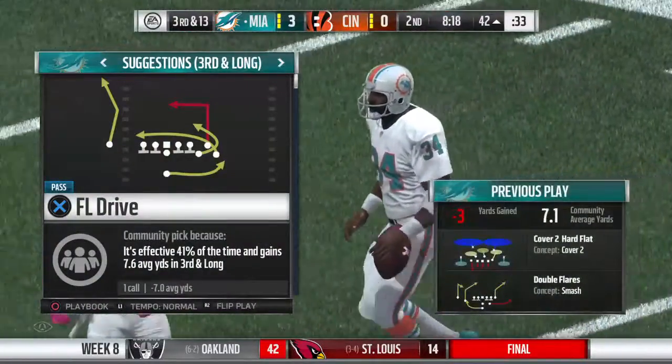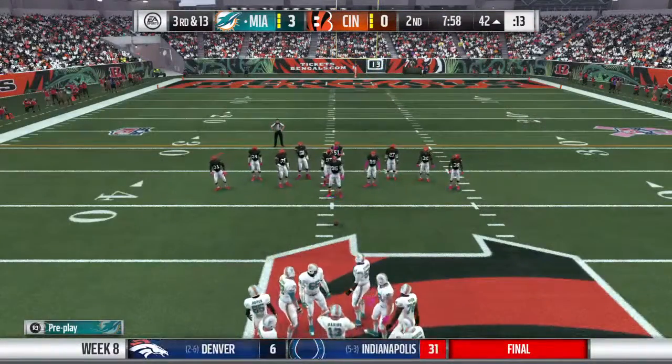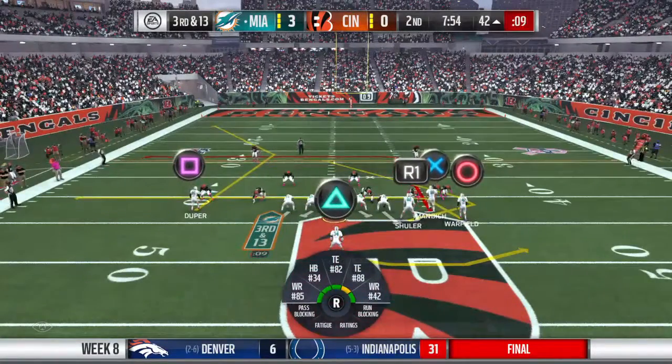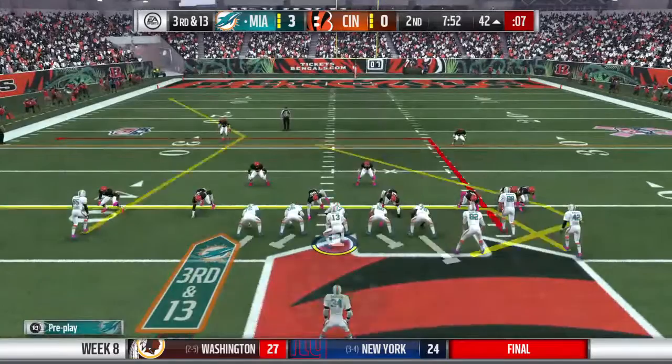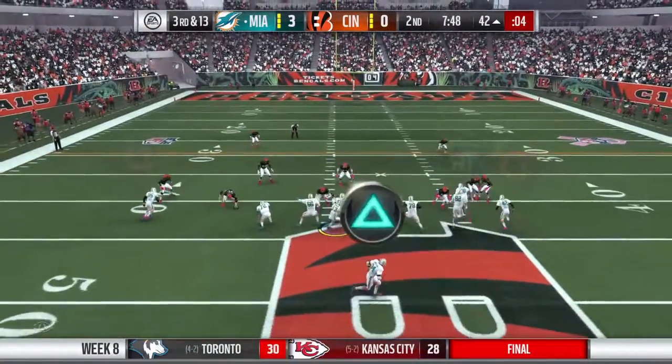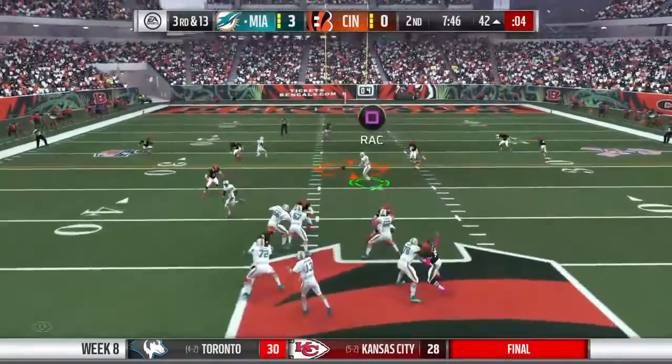Well, they try to swing it out left into the flat, complete, but really nice open field tackling. And they played that one like a great boxer. They were on their toes on that one. They weren't back on their heels reacting to the play. They saw it, came right for it, and made a nice tackle for lost yardage.